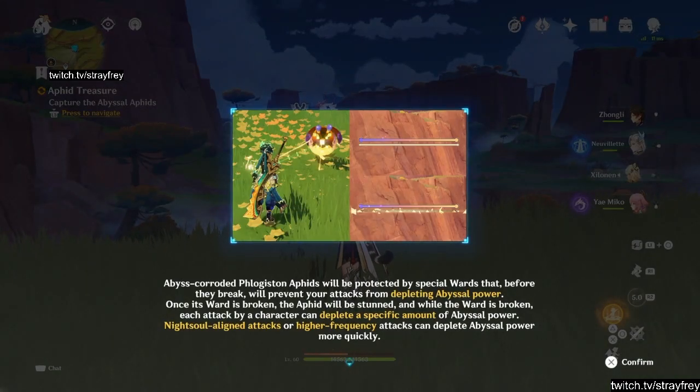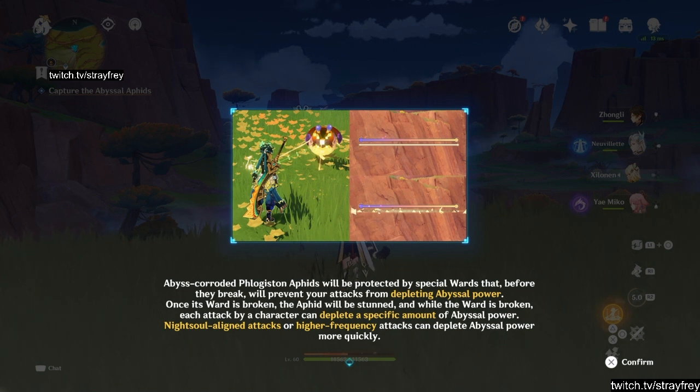Okay. Abyss-corroded phlogiston aphids will be protected by special wards that, before they break, will prevent your attacks from depleting abyssal power. Once its ward is broken, the aphid will be stunned, and while the ward is broken, each attack by a character can deplete a specific amount of abyssal power. Night Soul aligned attacks or higher frequency attacks can deplete abyssal power more quickly.